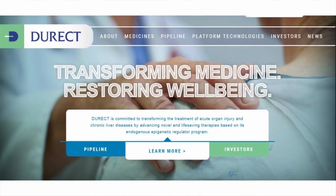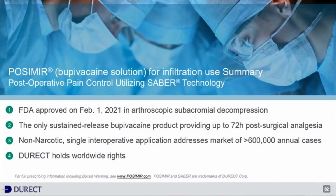diseases by advancing novel and life-saving therapies based on its endogenous epigenetic regulator program. In very exciting news, the company recently received FDA approval for one of their drugs, Pozimir. Now, in layman's terms, Pozimir is basically a non-opioid injectable painkiller that lasts for 72 hours and is currently being used in post-shoulder surgeries. This received FDA approval on February 1st in arthroscopic subacromial decompression, or shoulder surgery, and is the only sustained-release bupivacaine product providing up to 72 hours of post-surgical anesthesia.